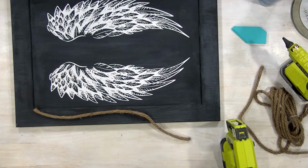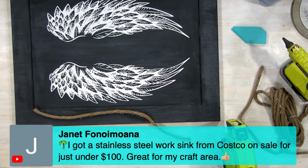Janet says she got a stainless steel work sink from Costco for just under $100. Nice. I'm going to have to look at that.